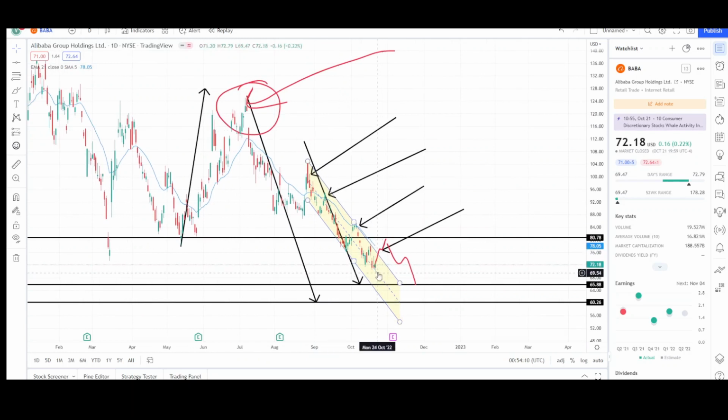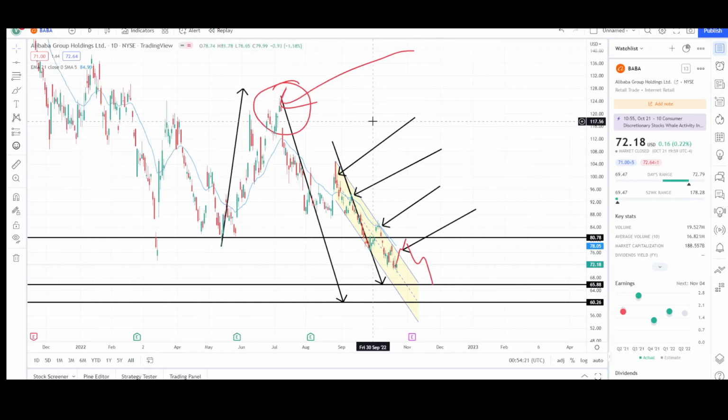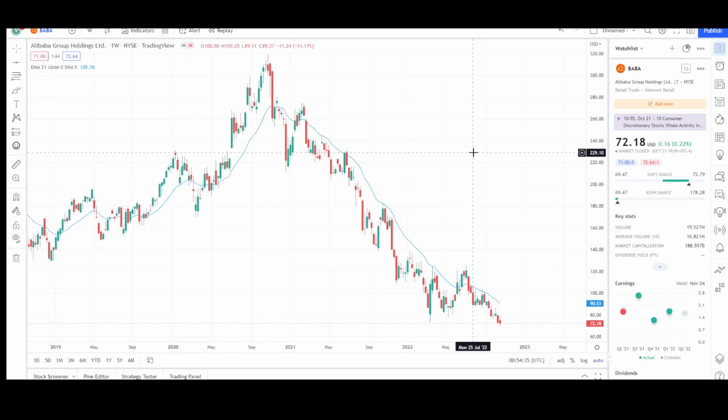So basically, my prediction is that for next week, we could just go sideways a little bit, but even if we do see a pullback up, we're just going to see low prices continuing towards the end of the year. So that's all I have for BABA on the daily chart. Let's go and wrap it up on the weekly chart.